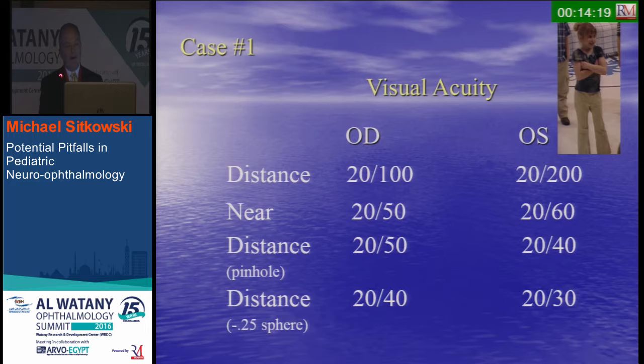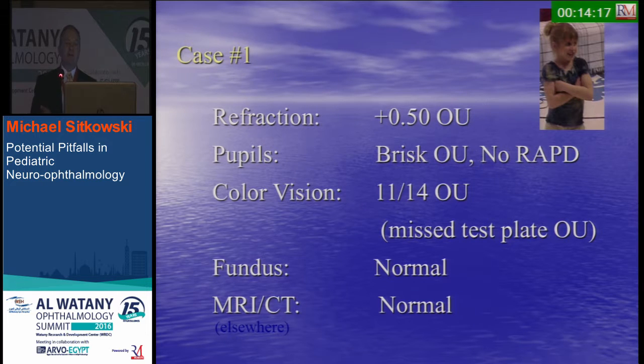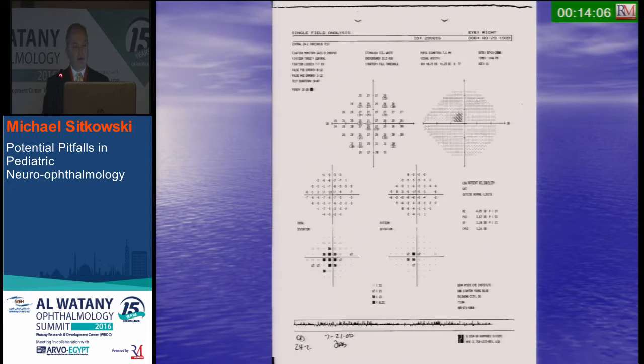So it doesn't add up mathematically. She had no significant refraction. The pupils were normal. She had a little dyschromatopsia, but then again, she missed the color plates. The fundus looked normal, and she came in with a neuroimaging elsewhere that was unremarkable. So I did a visual field, which shows moderate parameters.